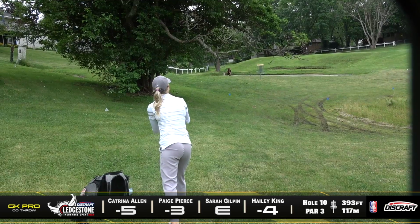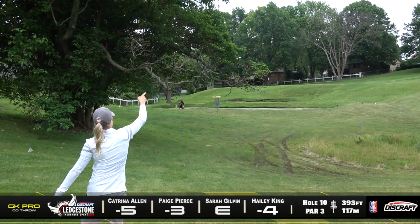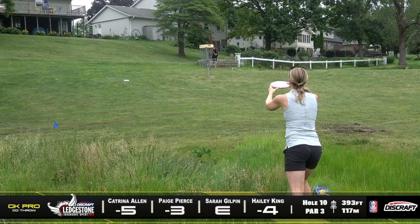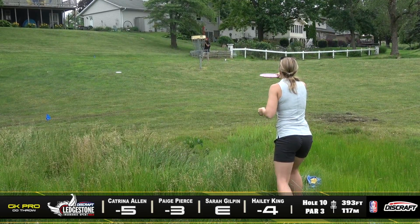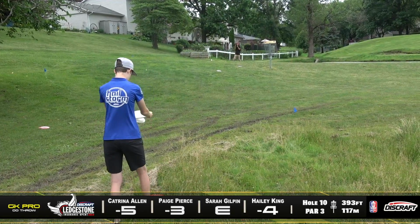Still leaving herself a long putt. There's a weird little marshy area just outside of circle 1. They had a lot of rain in the past week, so there are some muddy areas, and the bottom of this fairway happens to be one right where Sarah is standing. Looking for her 2 from circle 2. Little fan grip putt, doesn't quite get it there, but she'll have an easy par.